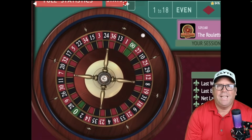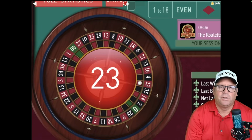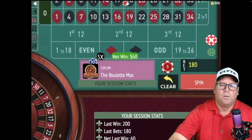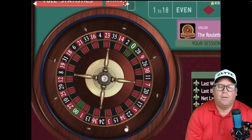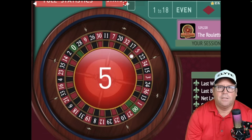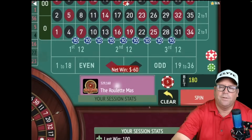Now we're at 180 total bet, and we just need to get a few wins with this really nice high coverage. And there's one right there with a 23 red. We're up 135. We'll just rebet and spin. And let's get a win right here. That is a 5 red. That's not good, but it is a partial loss, so we do not increase the bet. We leave it at 180.